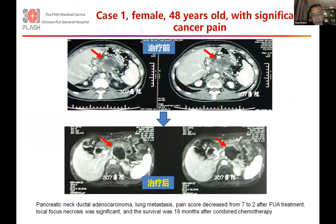Let's share a few cases. This is a 48-year-old female patient with a pancreatic neck ductal adenocarcinoma with lung metastasis and a significant abdominal and lumbar pain. After HIFU treatment, the pain score decreased from 7 to 2. Pancreatic tumor necrosis was significant. The patient survived for 18 months after combined chemotherapy.